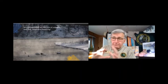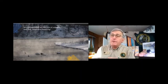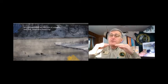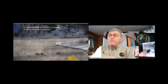So let's talk about evaporation. It's really, really important in the level of the Great Lakes. Everyone thinks it all has to do with just rain or snow. It's more than that. It's evaporation.